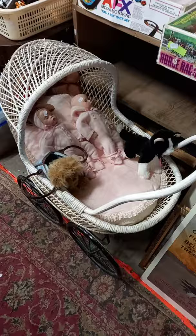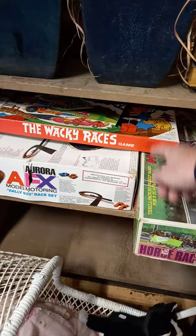Pictures, prints. Cool games. The horse racing game works. Wacky Races. Slot car set's got the cars. Two more nice little planters. Die casts. Three boxes of a mixed household. Big lot of tools.